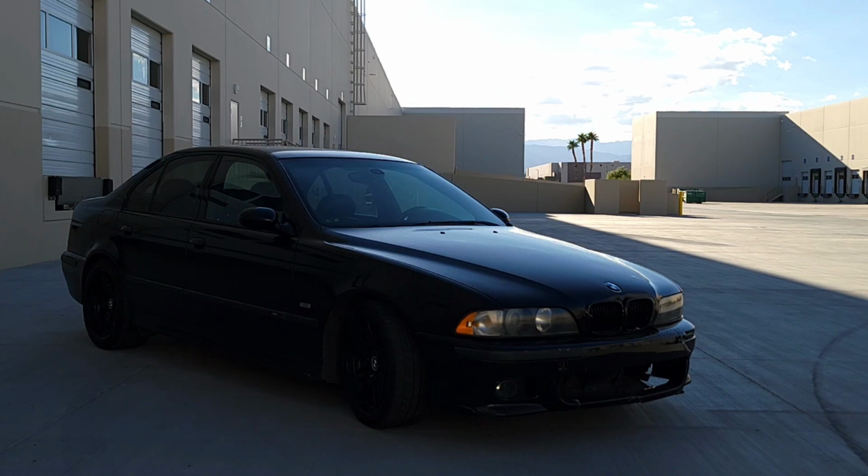Don't be scared of it. Don't be scared of high miles. These cars really don't take that much to keep running. Just make sure you drive them. Don't let them sit.